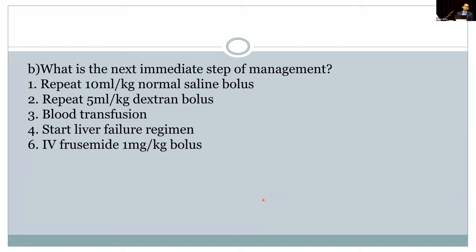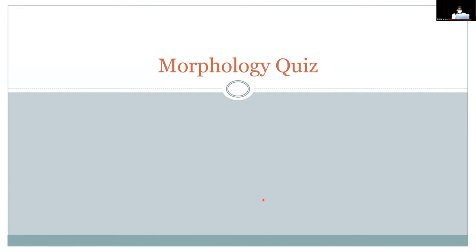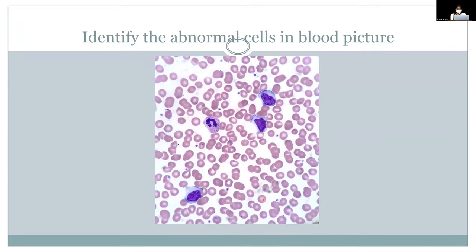Yeah. Next, we are moving on to the picture questions. Here we have given two slides, so you can answer the question. Identify the abnormal cells in the blood picture. So this is a blood picture. And what are the abnormal cells in this blood picture?